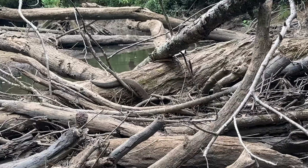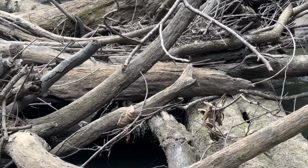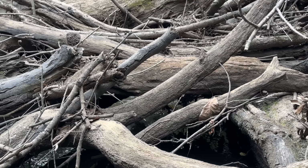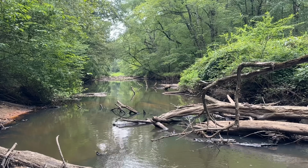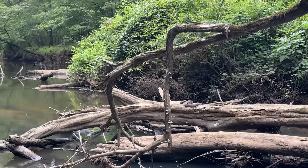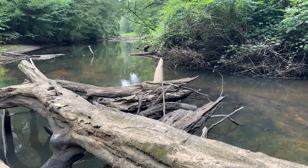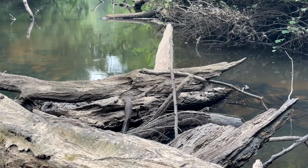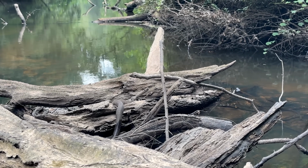Well, there he goes. Into the, I don't think he's gone into the creek yet. He's just in the brush pile. There's number 9. Doing the same thing as number 8. These guys are so flighty today. It is really warm out here.